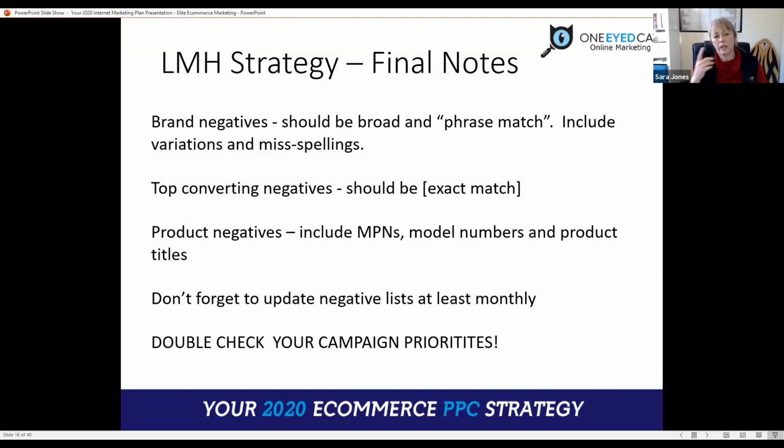You need to try and think of all the misspellings and things so that you're funneling everything through to the right campaign. The top converting negatives, or the product negatives, or both. The top converting negatives should be exact match, so it's only that specific search term that you know converts. That's the one that you want to block so that it goes through to the top campaign.